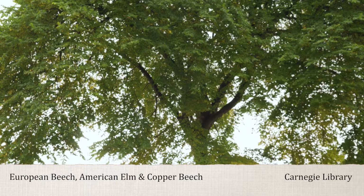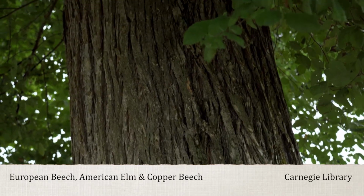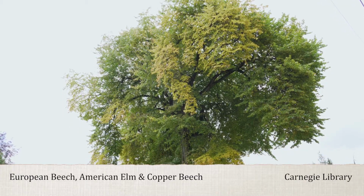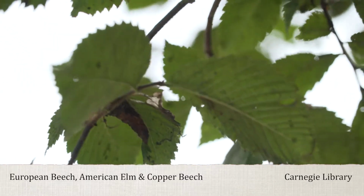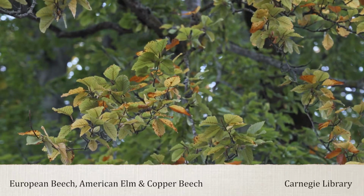Elms tolerate a wide variety of soil and grow 80 to 100 feet tall in mixed deciduous forests in the eastern U.S. They have been widely planted as an urban tree around the world. All of these trees on this site are likely more than 100 years old. We guess the age of these giants by the age of the buildings on whose grounds they stand.